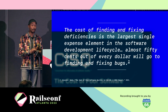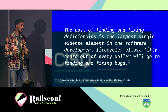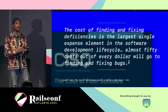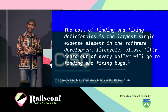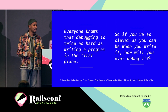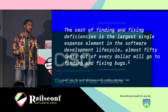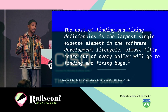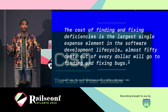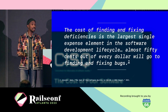I didn't go down this rabbit hole, but if we just imagine 50 cents out of every dollar going towards correction in, let's say, the construction industry, that would seem really crazy and inefficient, I think. But I think there's something to be said about the way that we develop software. We've moved towards iteration and away from design by committee that other industries like construction still use and need.